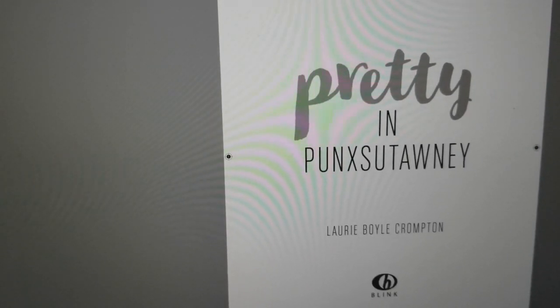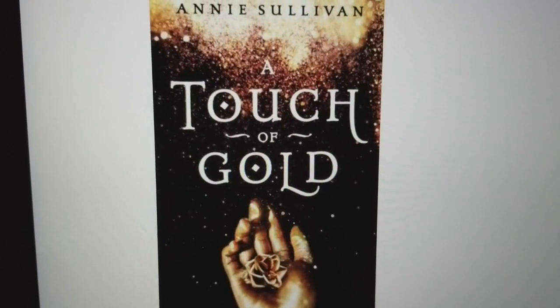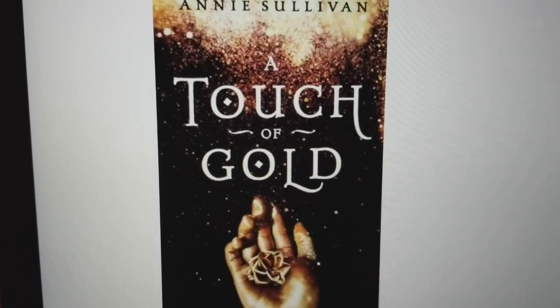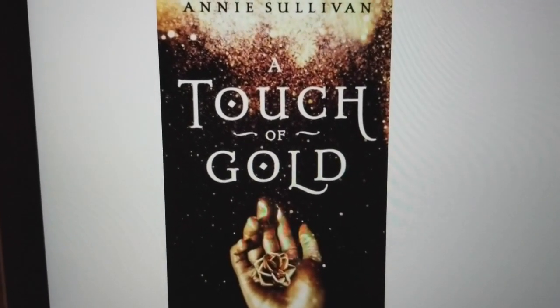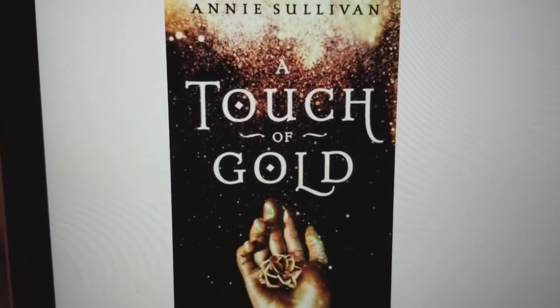some really interesting concepts. A Touch of Gold by Annie Sullivan. This sounds really awesome. It is about the daughter of King Midas and what happens after she survives being touched by him after his curse of turning everything to gold.